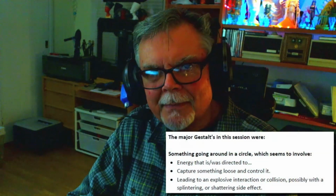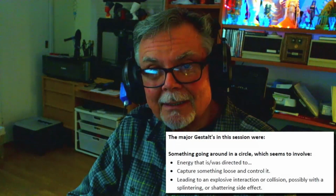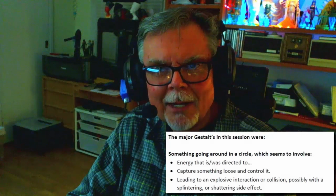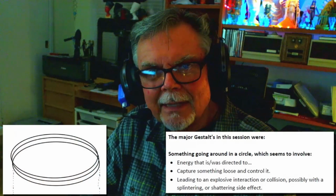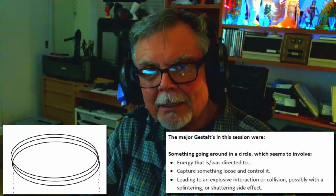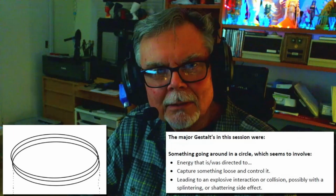And once again, let's go straight to the session summary. Now, this does get more interesting. The general gestalts in this session were something going around in a circle, which seemed to involve energy that is or was directed to capture something loose and control it.